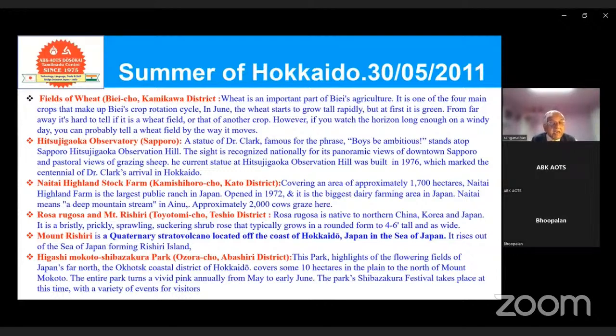Then we have the Naitai Highland stock farm, covering an area of approximately 1,700 hectares. Naitai Highland is the largest public ranch in Japan, opened in 1972. It is the widest dairy farming area in Japan. Naitai means deep mountain stream in the Ainu language of the natives of Japan in the Hokkaido area. Approximately 2,000 cows graze here.